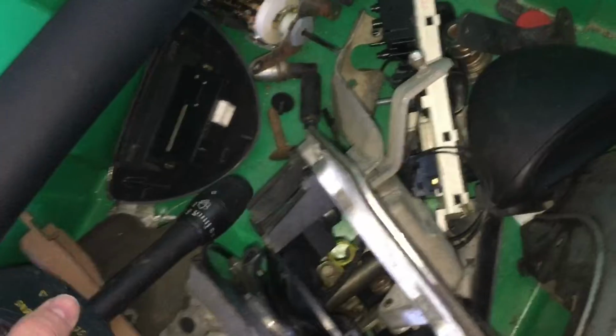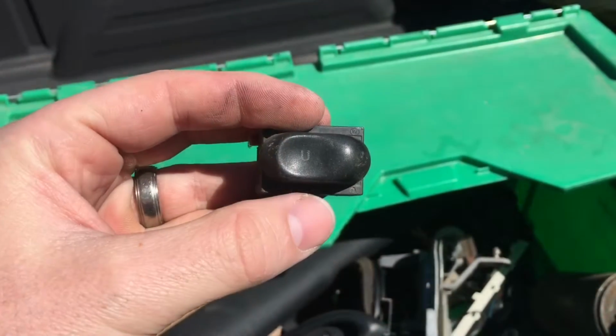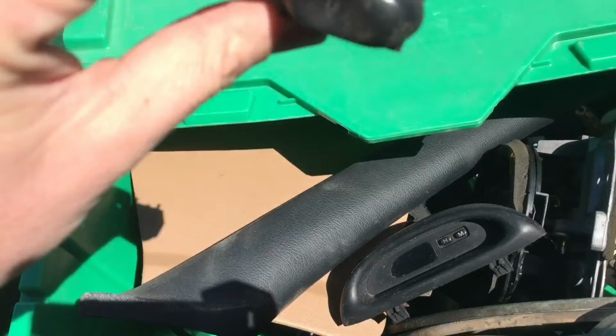Okay, a little turn stock, a little light switch. Okay, well, there's a few more parts. A little lock unlock switch that was in our last video, so you can see that these are useful to have.